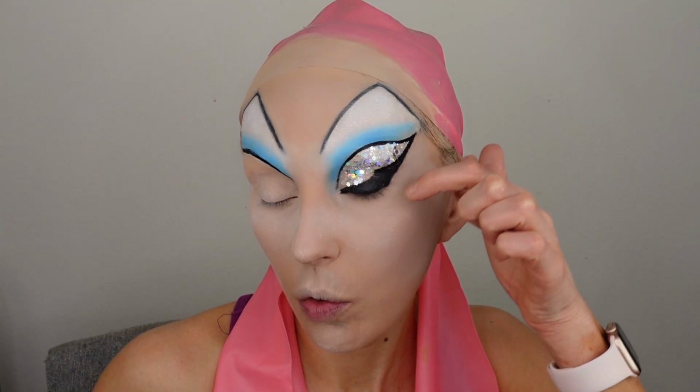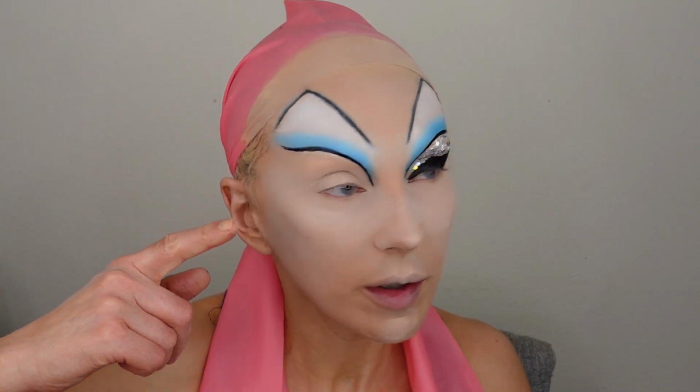Okay, so I'm continuing with the eye. I made a couple of mistakes and I fixed it, so that's why we're doing this eye first, so you don't see all my mistakes. Anyway, what I did, I put the eyeliner too low, so I had to fix it. So that was my mistake. So I'm gonna put some glitter on first, so we can fix any fallout, and then put the eyeliner.